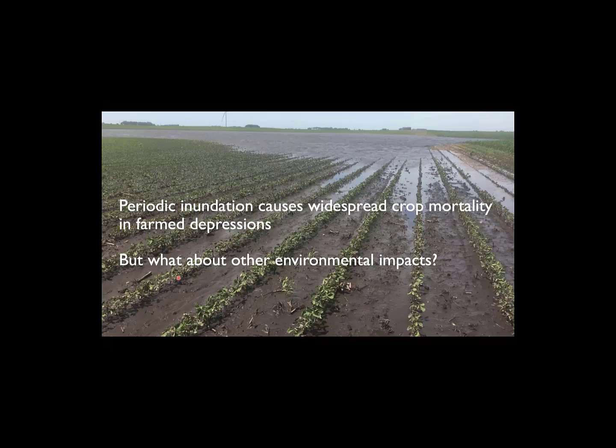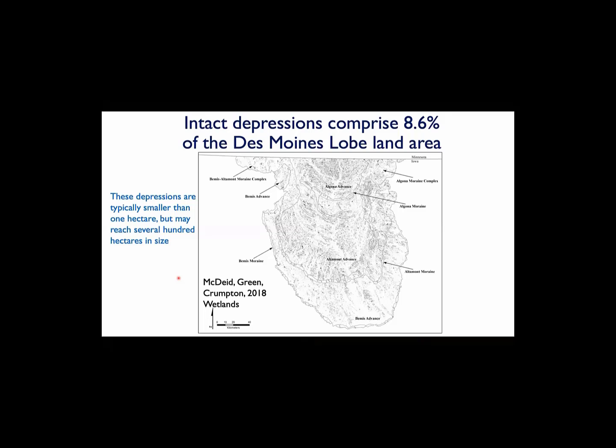And I think what's received a little less attention, perhaps, is the potential environmental impacts of these poorly drained, farmed depressions in our region. And I think this is a really key issue because of the enormous landscape extent that these depressions comprise. So, according to some recent work out of Bill Crumpton's group, these make up almost 10% of the land area in the Des Moines lobe. So this figure here showing their spatial distribution, and on average, right, these are often small features, smaller than a hectare. They can be as large as several hundred hectares.